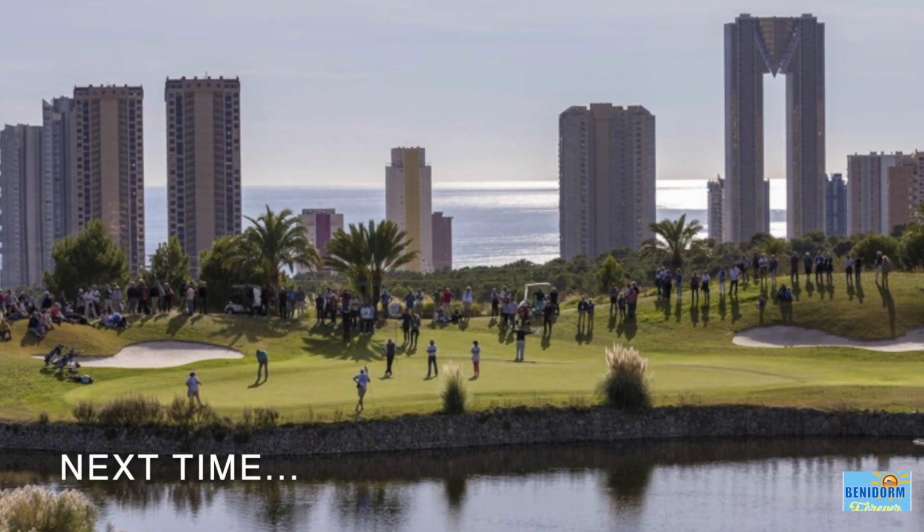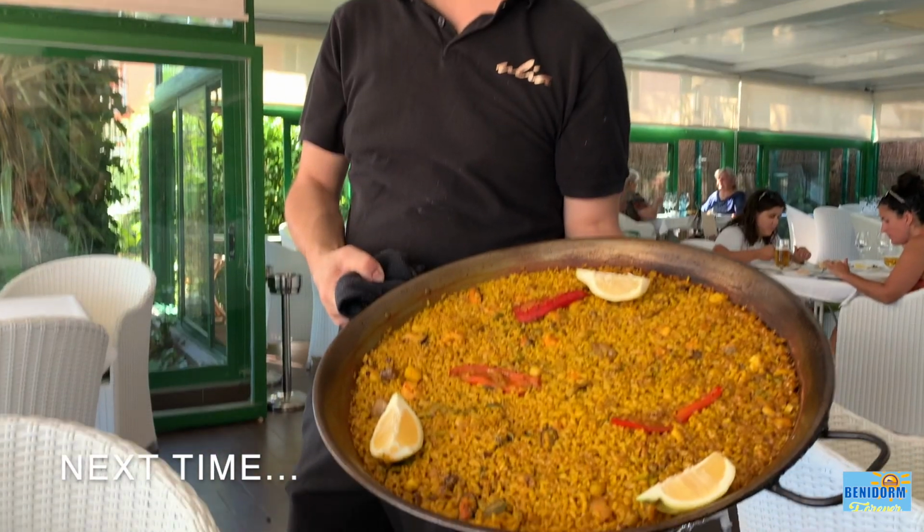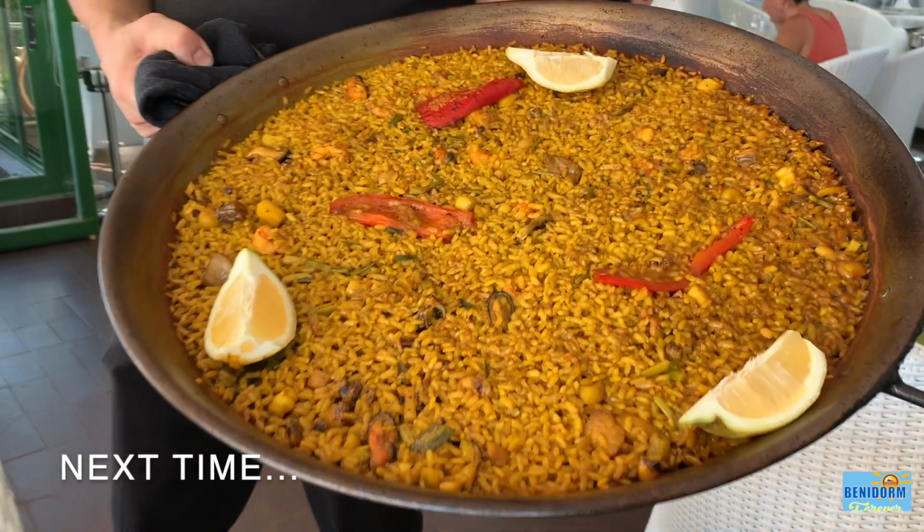Next time, we'll be playing around at the Melia Via Aitana golf course and revealing the secrets behind the perfect paella.